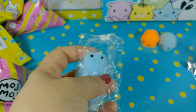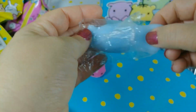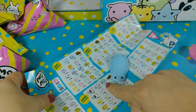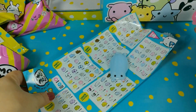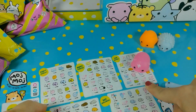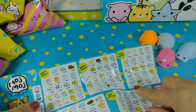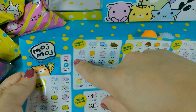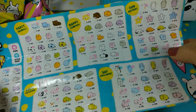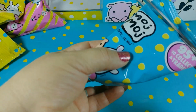I think this one is one of the sunbathers. He's so flat. So this guy is one of the couch potatoes. And this little pink cutie is one of the sunbathers. Let's put them right over here. Oh, you can get rare and ultra rare. And we just got a rare one. Nice. Let's see what we got next.